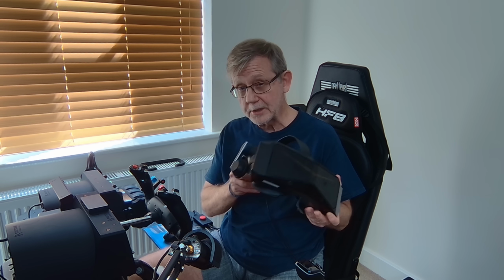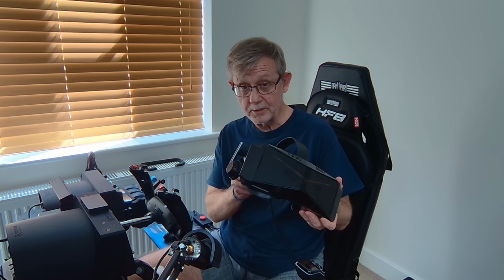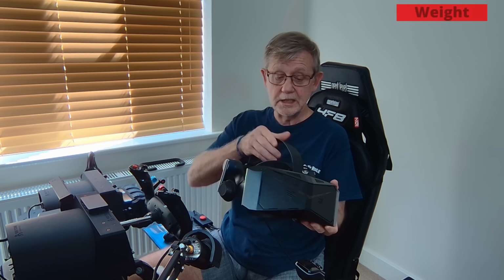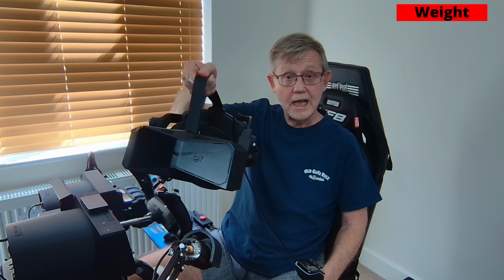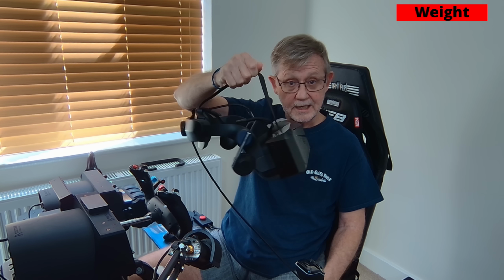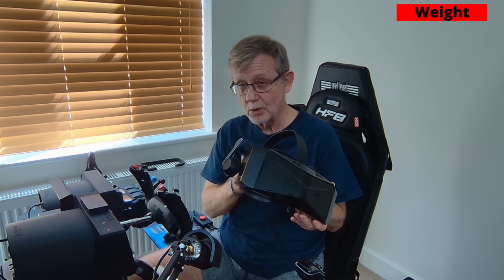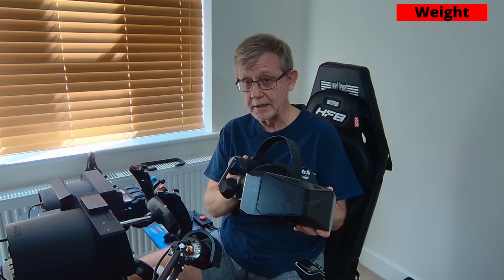Let me now talk about some of the negatives that I found with the Pimax Crystal. First and foremost, and I think obviously, is the sheer size and subsequent weight of this headset. It comes in at a little bit over 1 kg. That's a lot of weight to wear on your head.